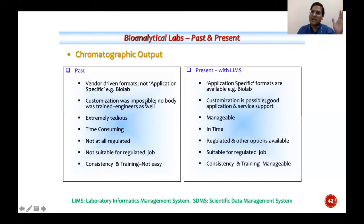When I talk about 1998, 2000, when I started my career, I used to operate Shimadzu HPLC, and they had very good software as per that time. They had an inbuilt feature for the calibration curve with drawing and everything. But the formatting of the chromatogram, which was coming out of that machine as raw data, should actually be intact. If I wanted to change even the right things, like the date format as per my SOP, it was difficult. Even engineers were not trained on the application part, so it was very difficult to do that.